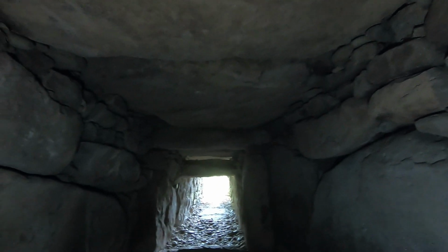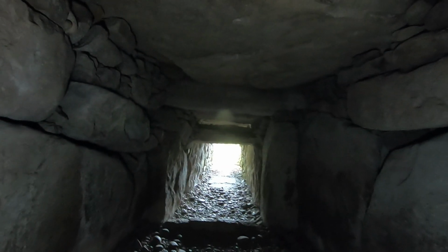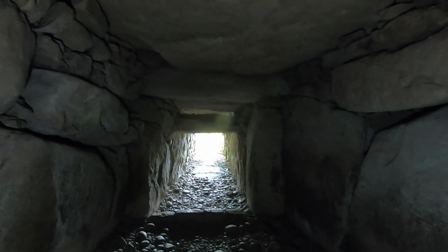And that's very, very rare. Normally I'm ducking down and crawling around inside these tombs. There are a few that you can stand in, and I've seen a couple around this size, but this is definitely one of the biggest.